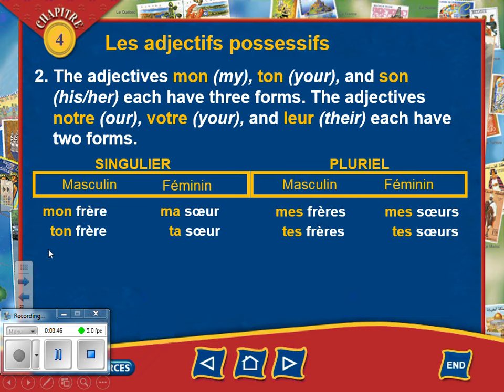Next, we're going to look at the words for his or her, and it's the same word for both his and her. So don't get confused here. I know we're talking about a lot of masculine and feminine. These words mean his slash her, okay? Son frère, his brother, it also means her brother. Sa sœur means his sister, but it also means her sister.